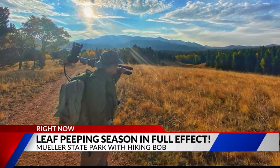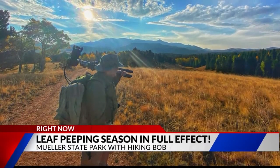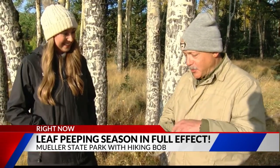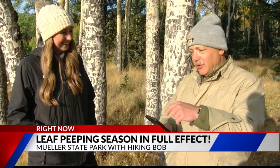So we were talking about a really cool trick that you have to take pictures of the aspen trees. Show us how we do that. Well, the trick is to put your camera on the selfie mode. So you're using the front-facing camera.